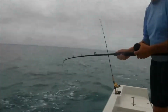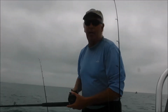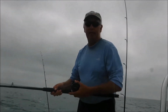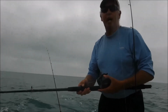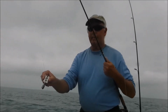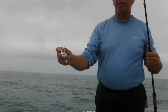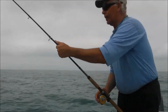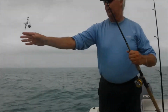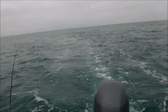On a number two planer, I like to run 20 feet of about 60 or 80 pound mono. On a number one planer, 20 feet of 40 to 60 pound mono. Pretty easy. Then you put them in, you drive around at 5 or 6 knots and catch them up. Just to show you the difference in size, that's a number one planer. It'll go down about 5 to 7 feet. Again, you just set it like that, drive the boat, and it'll dive down. These things are a little cumbersome with the long leaders, but they really work well.